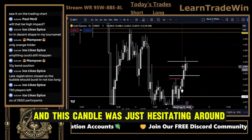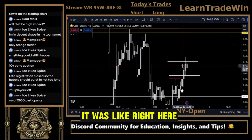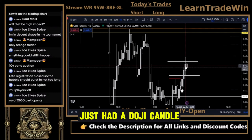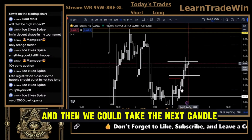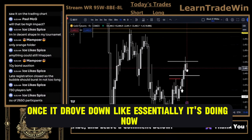And this candle was just hesitating around. Remember, it came in and broke the highs, but it was like right here. And I was just sitting here playing around. What I was hoping for here was that we just had a doji candle and it really didn't break the high again. So what I was hoping for with this would be a doji, and then we could take the next candle once it drove down, like essentially it's doing now, right?